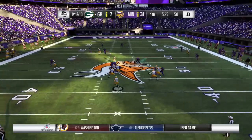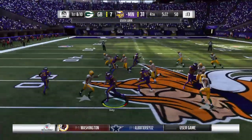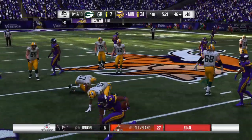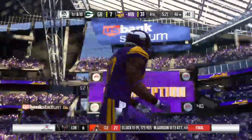From midfield, here's Rodgers. The ball popped in the air and intercepted. Picked off at the 47, and they will set up shop at their own 46-yard line.